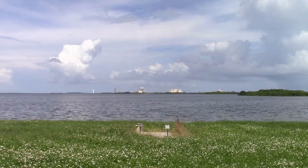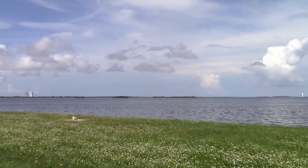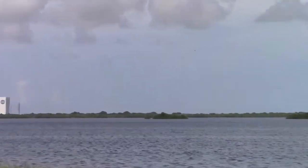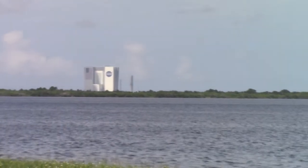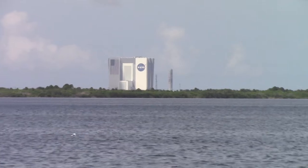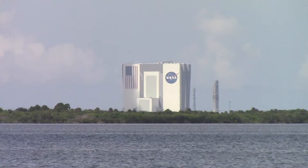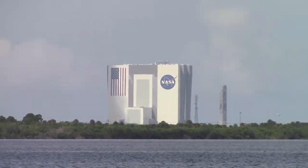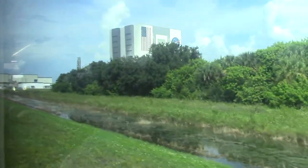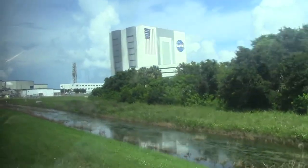Ahead are the launch pads, and then the ever popular NASA building over there. We're supposed to head over there soon. Right now we're going to head past the VAB, press site, launch control, and head out to the launch pads.